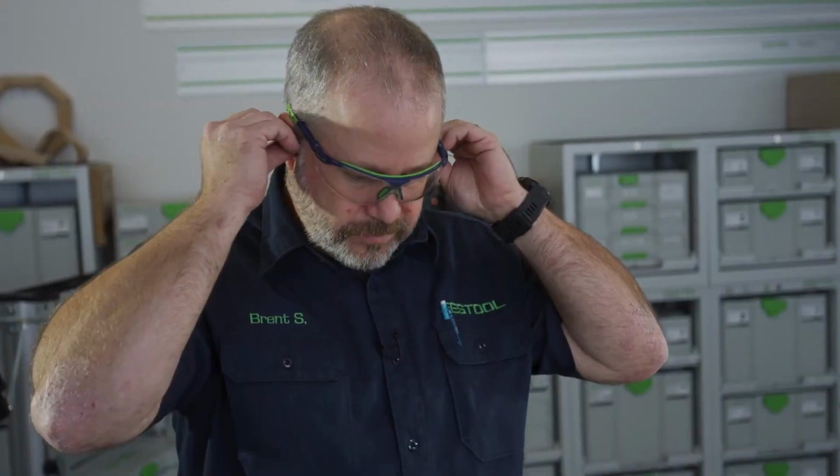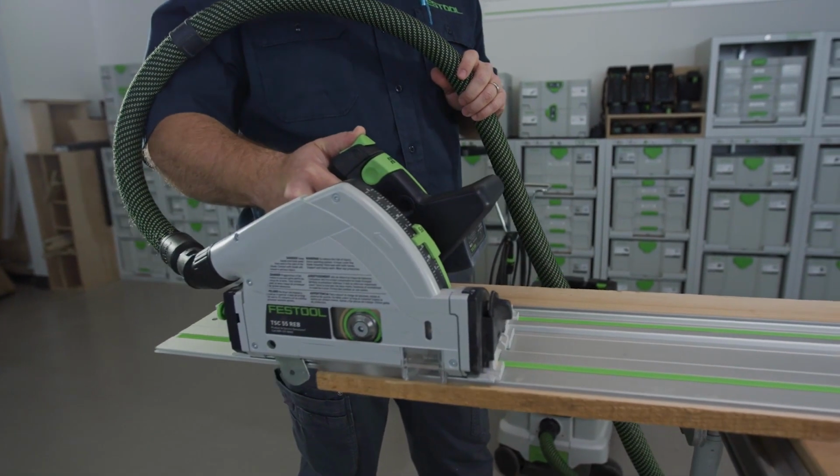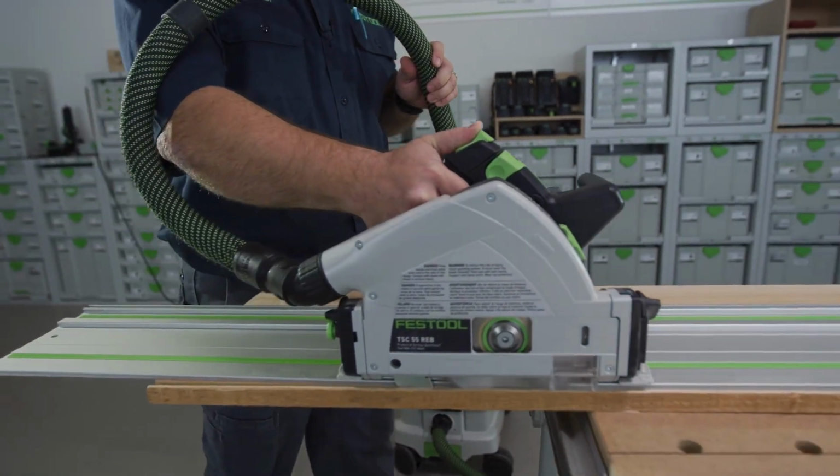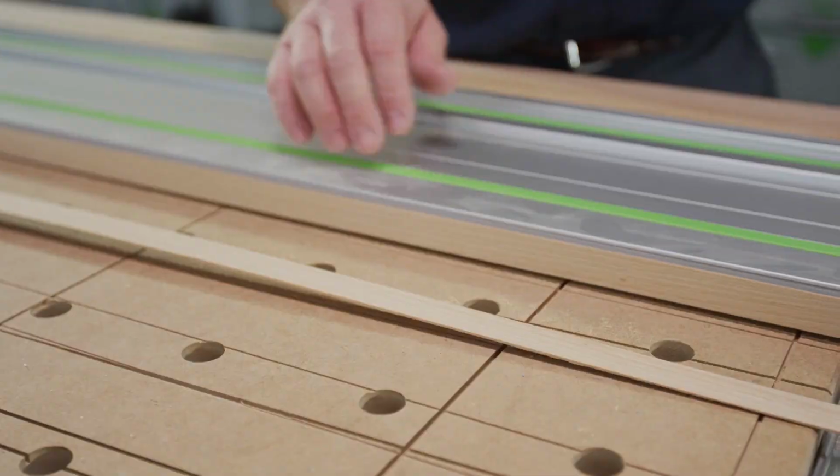My favorite product is the TS55, cordless or corded. The reason I like that saw is because it makes a very painful, boring job super simple: ripping down sheet goods, breaking down sheet goods so I can carry them easier. It's the most accurate, dust-free saw on the market.